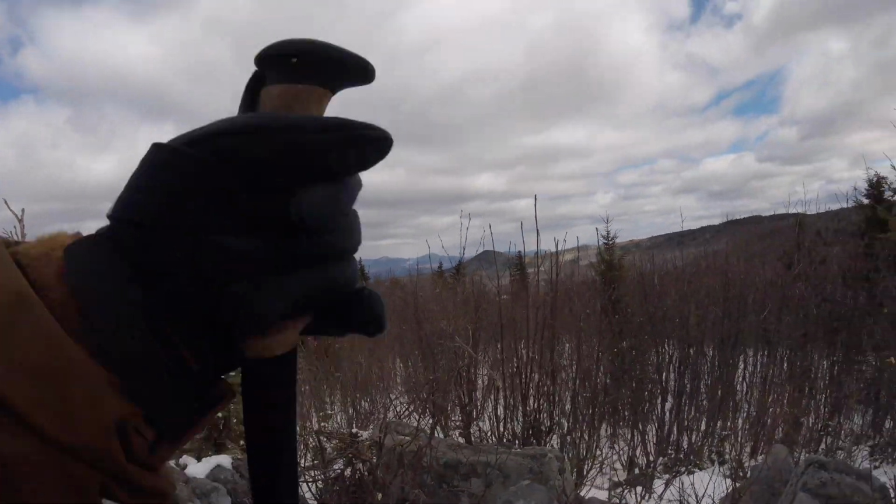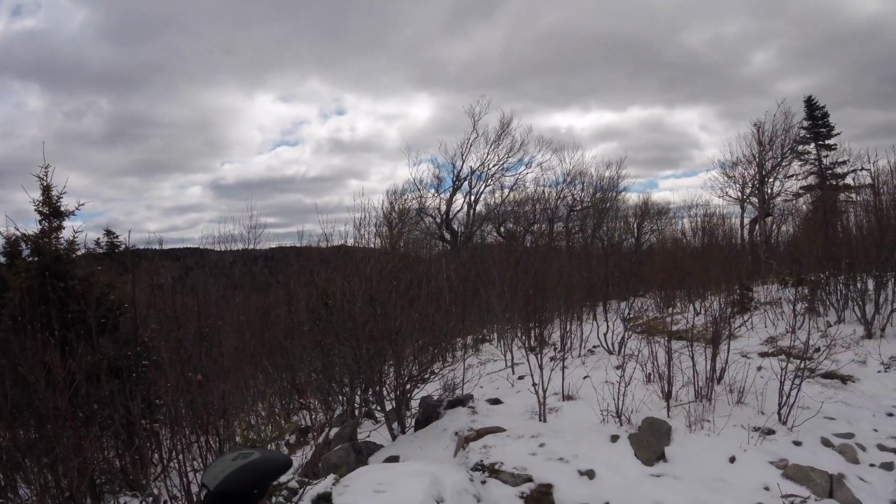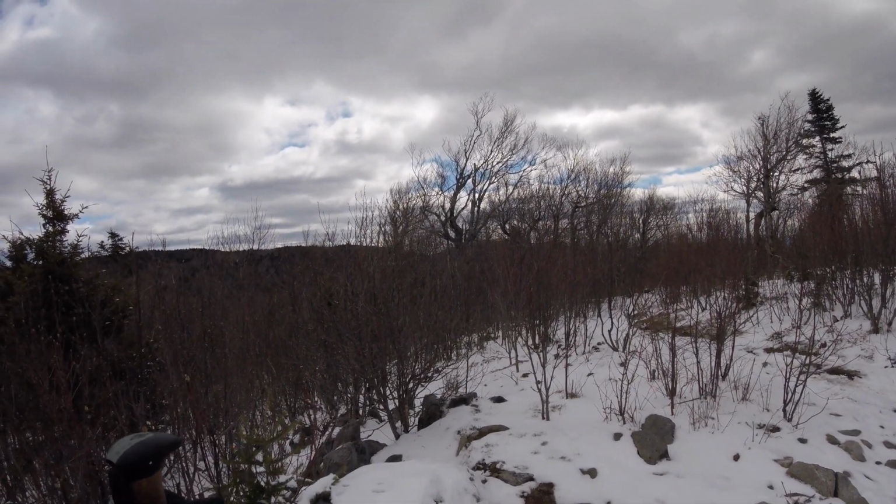So that was a nice hike, but man, who would have thought all of the snow. Actually, I was just about thinking about putting on spikes because it's getting very icy and slippery.